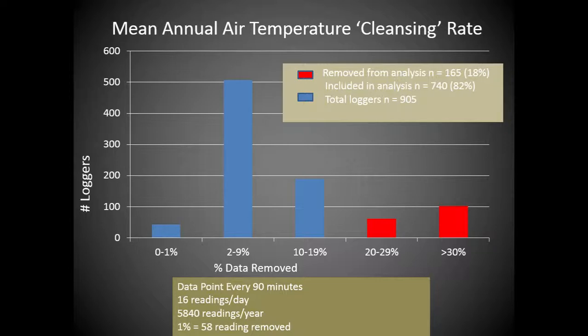And kind of what that looked like, we're still working on this, but basically, for the purposes of this presentation, we just weeded out everything where we removed over 20% of the data, because we're going to talk about mean air temperature for the rest of the presentation. But it worked pretty good. I mean, the majority of them had pretty good data with less than 10% of the data removed.